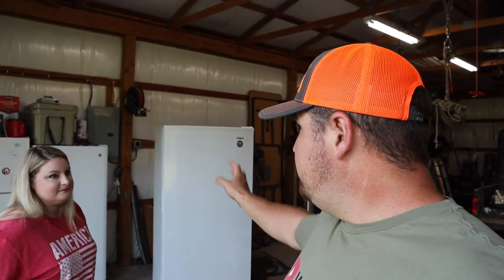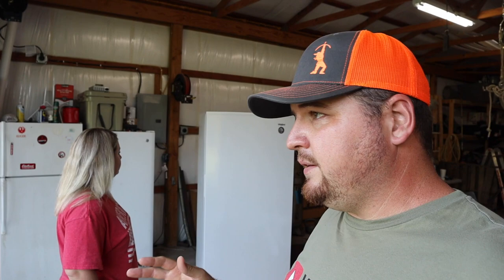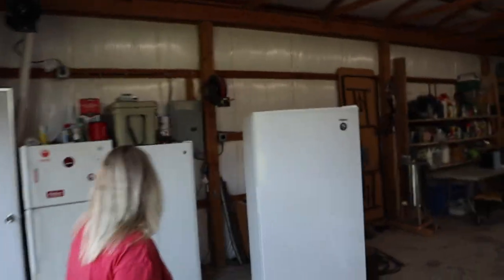This one is a bigger stand-up freezer. I know a lot of people like the chest-type freezers. We like the stand-up freezers because you don't have to dig through everything to find it, and it stays a little more organized. And after we butchered all those chickens about a month ago, go ahead and open that. Open them both up.